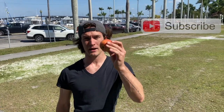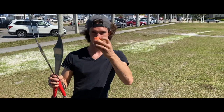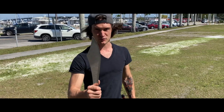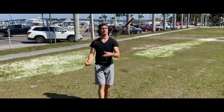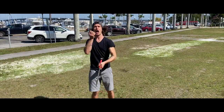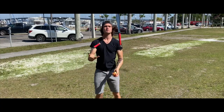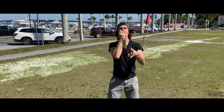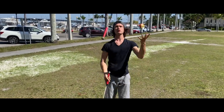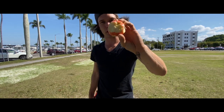First, I am gonna eat the apple while juggling two machetes. I thought it'd be really cool to juggle machetes while doing it. So I don't wanna eat this instead of that. Now mind you guys, this is really dangerous, so hopefully I don't hurt myself. The only weird thing is you gotta eat the apple wherever you catch it.